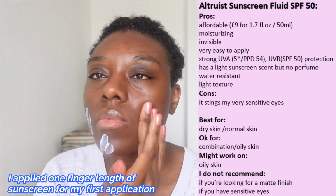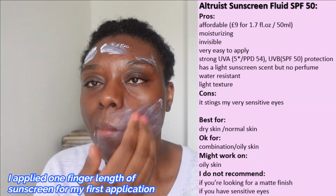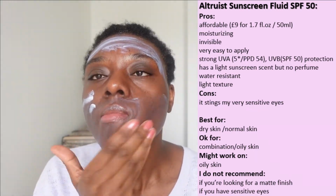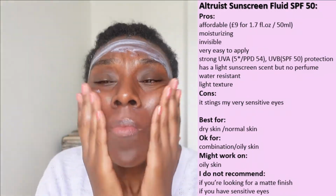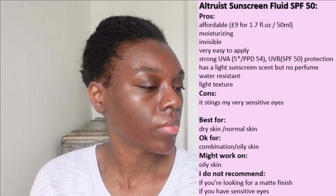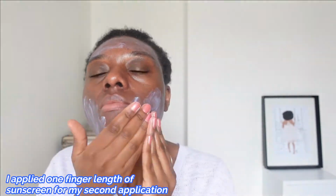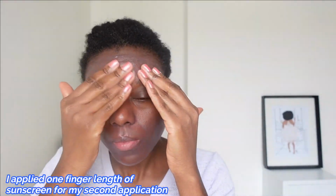And actually, when you look at the website, they also advise this sunscreen for dry skin, which I also agree with because it is moisturizing, but as the texture is lighter, I think it would fit even better for people who have normal, combination, or oily skin. Again, on my combination oily skin, it felt better than the previous sunscreen because of the texture, but it was still moisturizing. If you have super oily skin, you might not like it, and if you are looking for a matte finish, that is not the sunscreen for you.